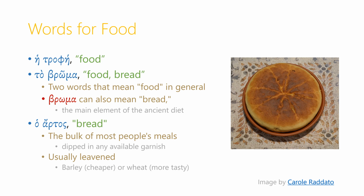Often it was dipped in something tasty like garum, which was a fermented fish sauce, very strong tasting, or even just dipped in olive oil. Usually this was leavened bread, formed in broad, low loaves that would easily be broken apart into sections. And the bread was made of barley, if people were poorer, or wheat, if you had the money for it, because wheat was considered to produce a softer, more tasty bread.